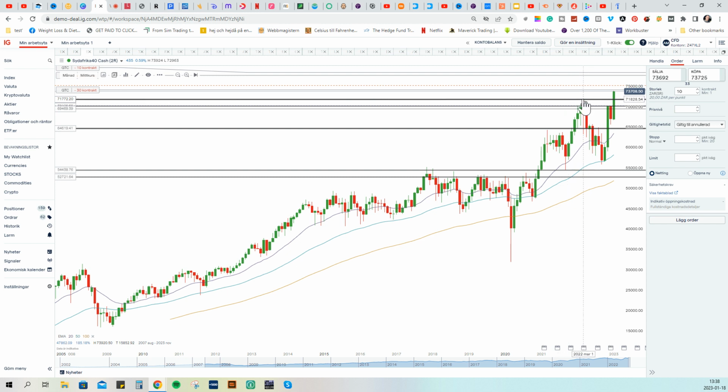It went above this former top high here. So above this level regarding the South Africa 40 stock market index, this horizontal line was at, what can we see? Can I round up? Yes. It's about 72,000 level. So now it went above this level. So this is an extremely good, lucrative selling opportunity here. This is a huge major supply zone above this level, about 71.82 level here.